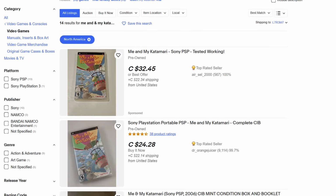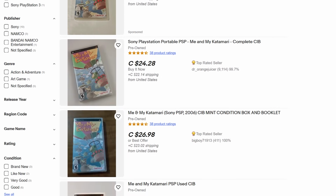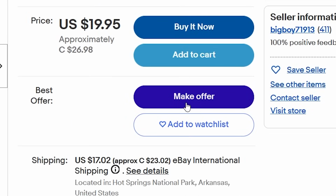Your Ridge Racers, Ace Combats, Katamaris. I just named three Namco franchises. At first glance, the eBay prices for these games don't look any cheaper than what you'd find elsewhere, but we want to shift our focus to the best offer button. Combining the best offer button with a less desirable video game equates to the buyer just winning most of the time. Let me give an example.